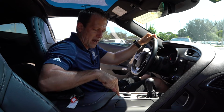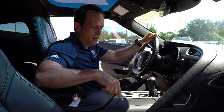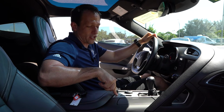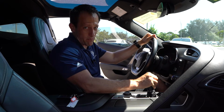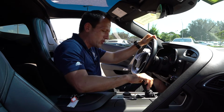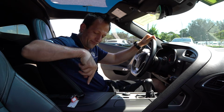You got your electric e-brake. I like this brushed aluminum trim. I wish they would have used this a little bit more on this area. So I'm gonna zonk this flat black. This brushed aluminum is nice. This is the magic right here. Slick shifting, 7-speed, not a 6-speed, 7-speed manual transmission, nice short throws, great engagement. I cannot wait to drive this.